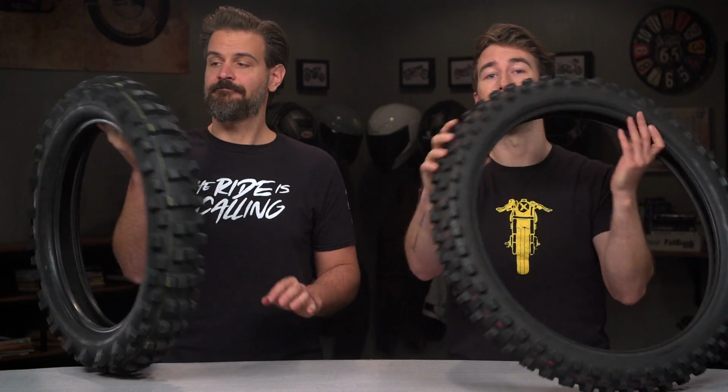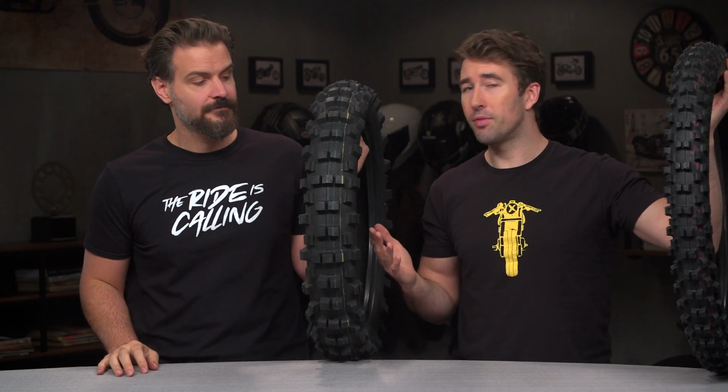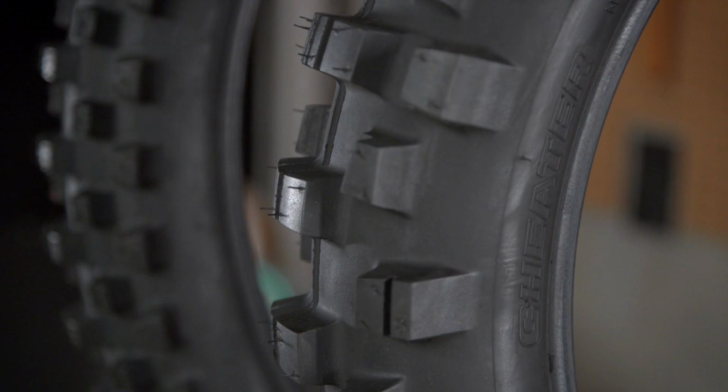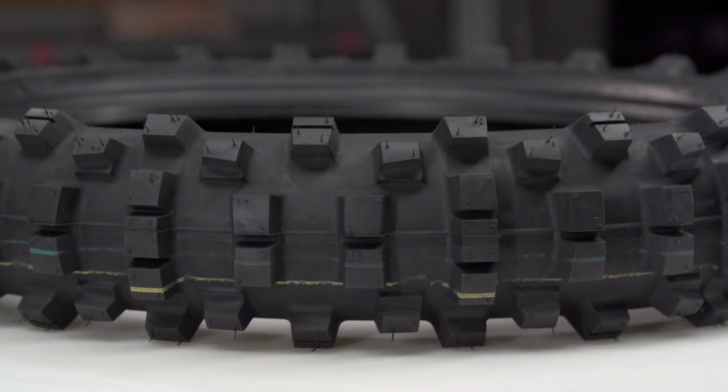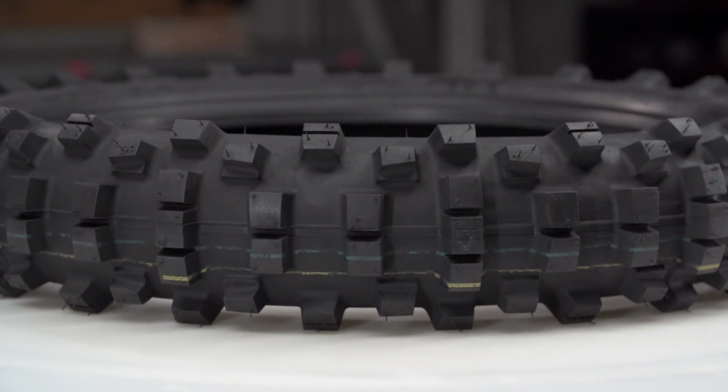Yeah, for sure. The Shinko 525 cheater hybrid rear is going to run you about $55 to $95 depending on what size you need, and this is another perfect kind of do-anything option that provides fantastic grip in a wide variety of trail conditions, and yet it can handle an impressive amount of off-road hours before giving up on you, especially at that price point.